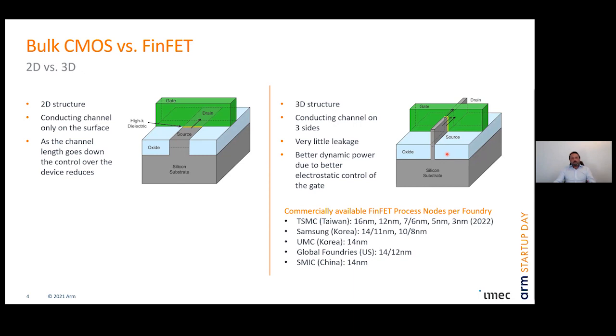So who are the main foundries who offer such FinFET technologies in a commercial way? First of all, it's TSMC, because TSMC is kind of the market leader for manufacturing FinFET wafers, FinFET chips. So they are offering 16 nanometer, 12 nanometer, 7 nanometer, and 5 nanometer commercially available process nodes. And starting from next year, 2022, they will be offering 3 nanometer as well. Other than TSMC, there are Samsung, UMC, SMIC from China, and Global Foundries who are also providing FinFET nodes on 10, 14 nanometer range.